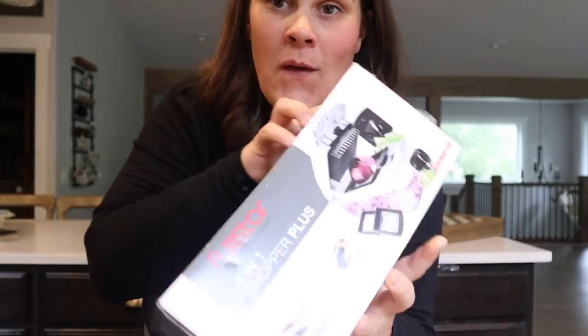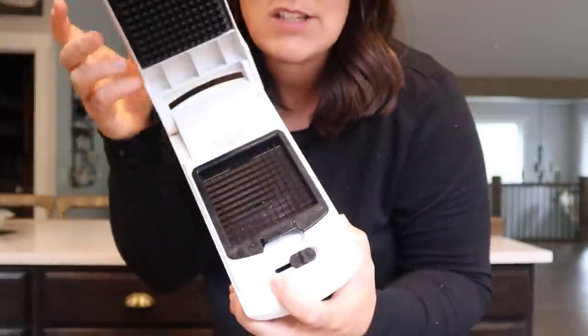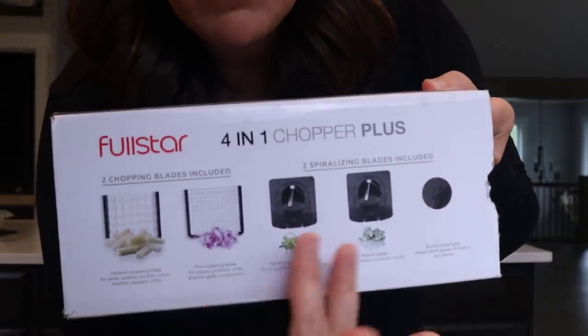All right, the next item I have talked about over and over again, but it's worth repeating. I actually just ordered a second one and took it with me to the cabin, because I love it that much. And that is this 4-in-1 Chopper Plus. I use it for all my salads every single day, multiple times a day. Or when I need to chop veggies for a soup or a sauteing or anything, any veggies, this is my go-to. Very easy to use. Just be so careful. The blades are extremely sharp. It has a small grid and a bigger grid. And then it comes with 2 different spiralizers, which I don't really use, but I'm sure I'll use them at some point. I just like it for the chopping. And this one is the best.